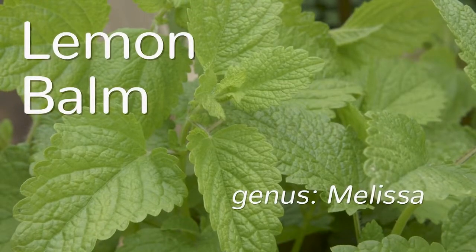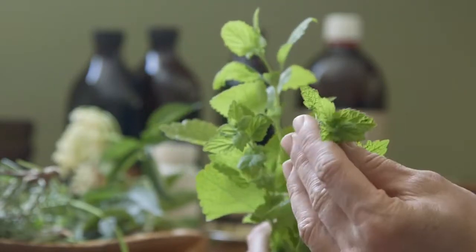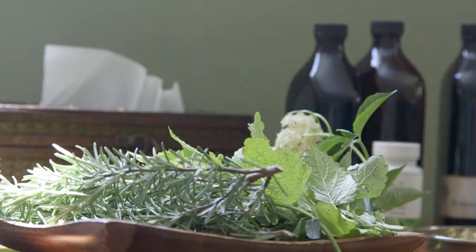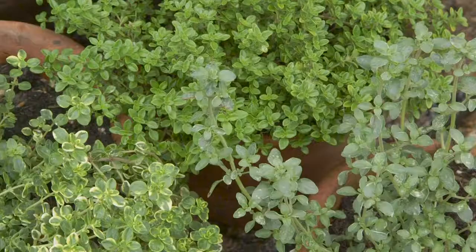Lemon balm, also known as Melissa, is a wonderful herb to help enhance natural sleep. I use it a lot with my clients to help with anxiety, but also used as an antiviral for cold sores and herpes.